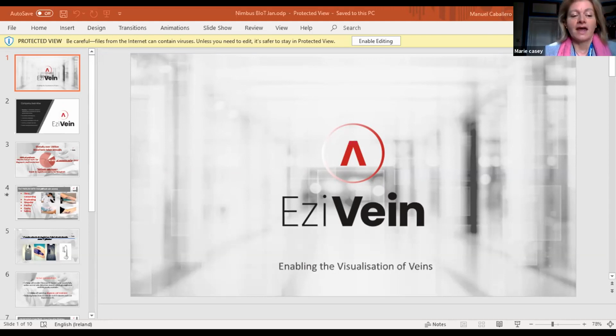That's fine. Easy Vein intends to improve the visualization of a vein for a clinician, creating a faster, more efficient way to carry out IV cannulation or just the regular blood test. I set up the company MCAS Design Limited in 2019, and I'm the CEO and the founder. This project started in the Ignite program in UCC, which is a 12-month program. I also did the NDRC in Dublin. This really gave me a great foundation for this project.